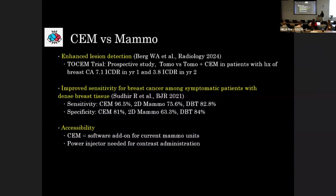CEM is currently just a software add-on if you have a recent mammography unit. So if you have an older unit, you can't do an add-on, but if you have one of the more recent units, it's just an add-on to the current units. You don't need to purchase a big new piece of equipment, but you do need a power injector for contrast administration, just like you have a power injector for CT.